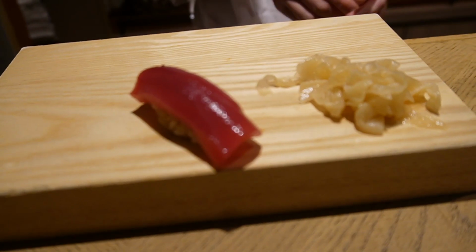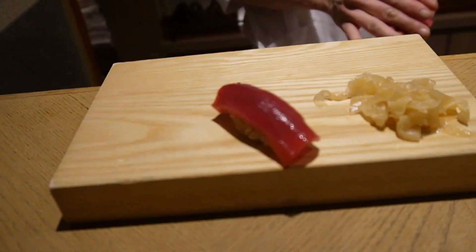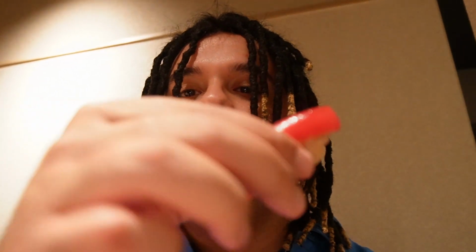The good old tuna. Can never go wrong with that. Beautiful as always. Try real tuna when you get the chance to. You don't even need to like fish. It's just one of those flavors that everybody loves. That was the maguro, which is the lean type.